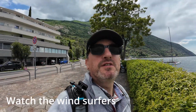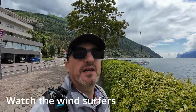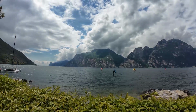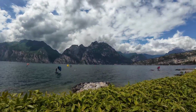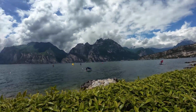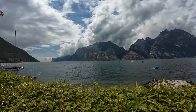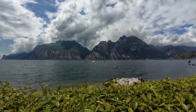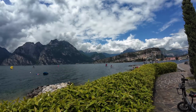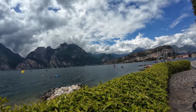On the way back, you can always pop onto a little stop and actually watch the windsurfers, because it seems to be very, very popular for windsurfing down here, which doesn't completely surprise me. We have had a bit of wind since we've been here, so certainly it's popular for it. But anyway, I did manage to get some drone footage of these guys. Might be of interest. Obviously, I'll attach that to the video as well.